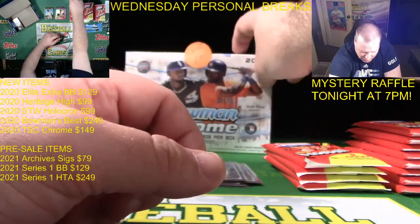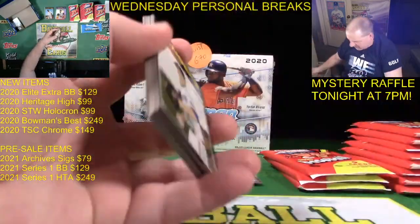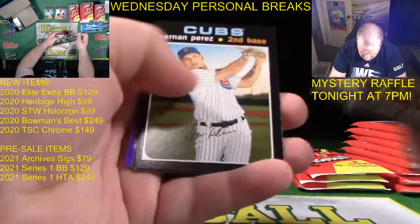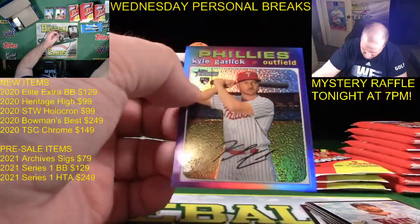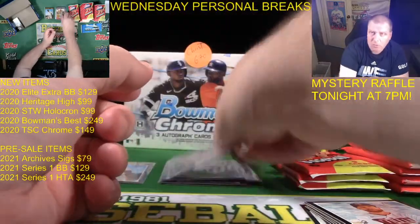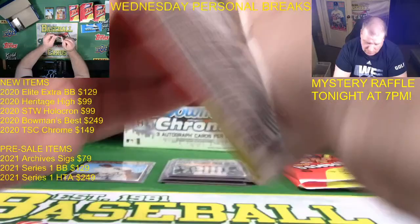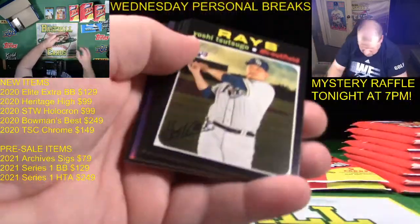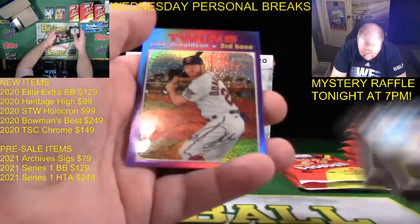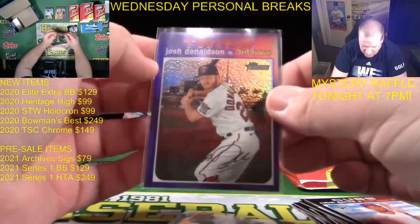Chris T with his, we got a Bowman Chrome HTA coming through for Chris T. Gonna try to beat the odds yet again. Award winners Rocco Baldelli. We got Kyle Garlick, rookie purple. Robel Garcia, rookie there. Tsutsugo. And your purple is Bringer of Rain, Josh Donaldson, former MVP.